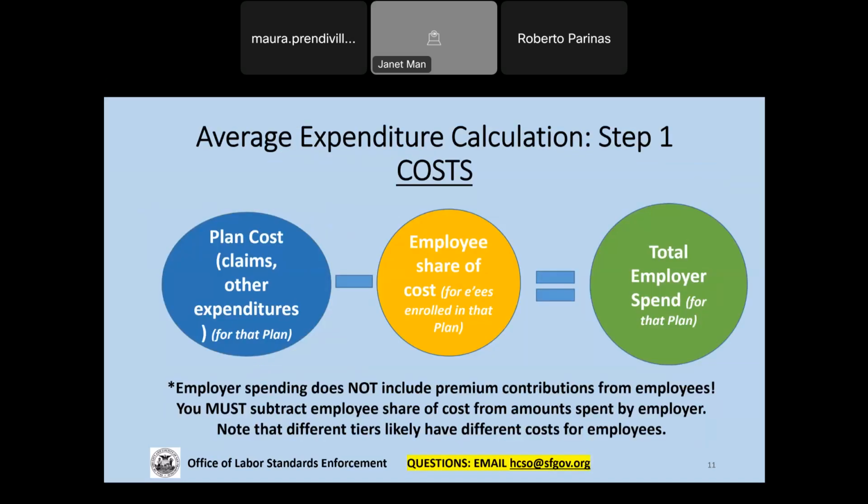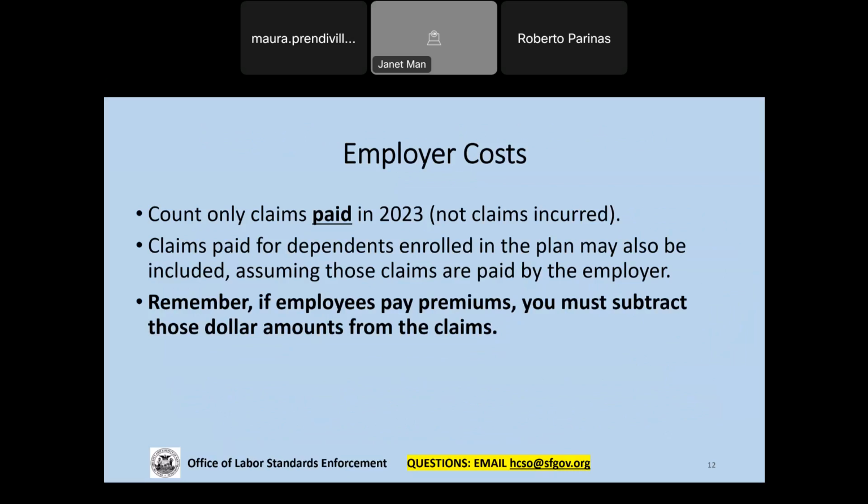So when you're self-funded, how do you figure out what your costs are? Well, we're going to talk through this calculation, but the general formula is you look at the cost, you take away any employee share of cost, and that gives you the spend. And again, you're doing this for each plan separately. One important thing to note here is, it's very common for employees to be contributing to the cost of their health plan. That is fine, but employee contributions are not employer expenditures. So you cannot count those towards your costs. You have to back those out. So that's why subtracting them from your total costs, anything paid by the employee cannot be counted as an employer cost. Next slide, please.